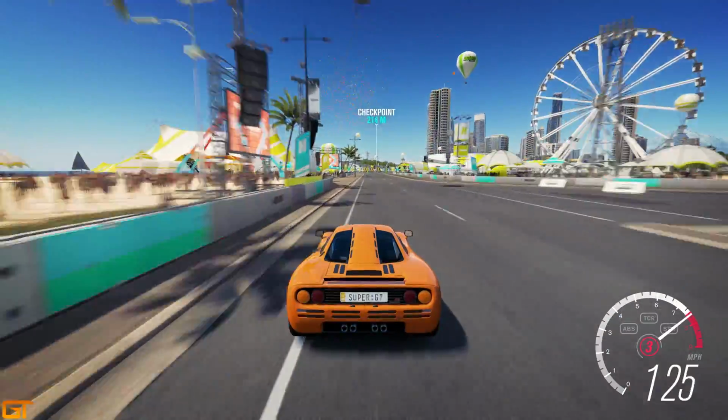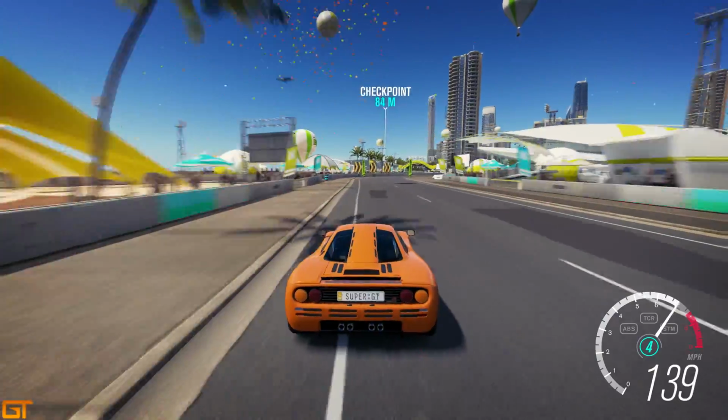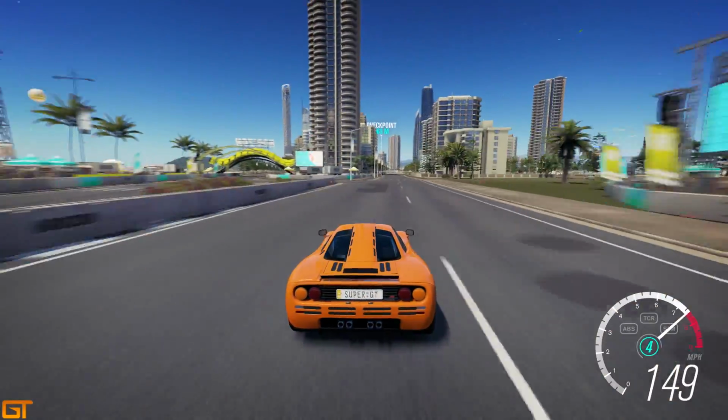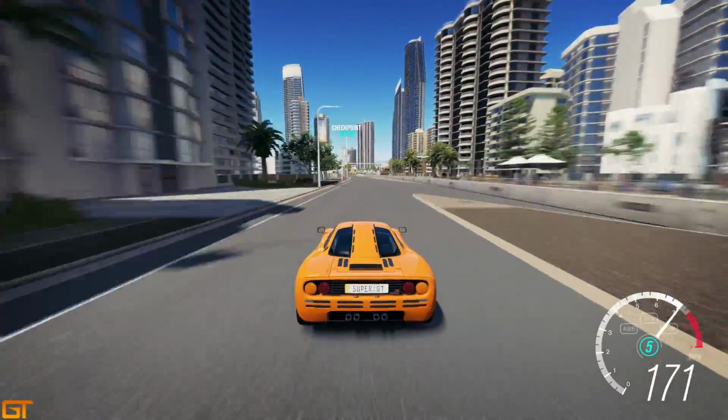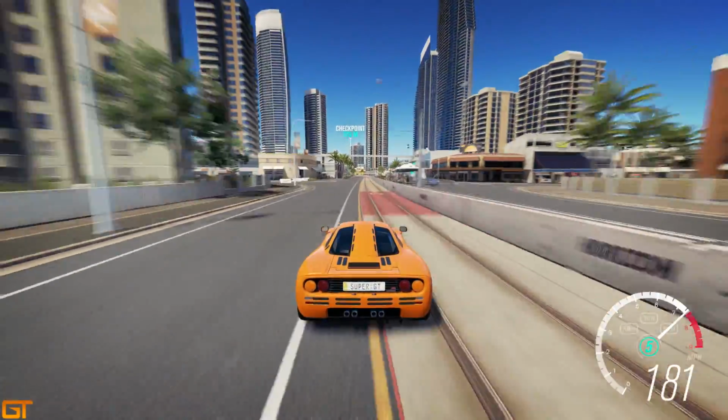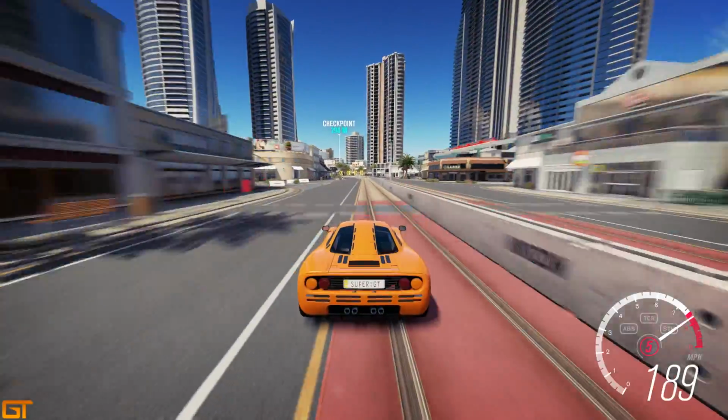But now we can unwind. Let's see how quickly this car can go. I'm hoping it can actually reach 200 miles per hour. Apexing there at around 148, I think that was. Then at the end of this straight, what are we going to reach? Not quite 200, maybe 190.